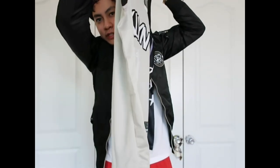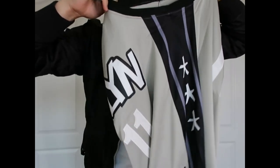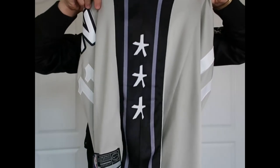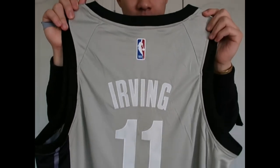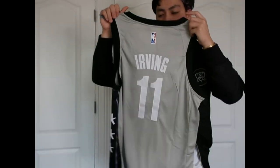This side, not so much going on. This side, we have some stars or some type of accent on that side. On the back, same as the other jerseys. NBA logo down the middle, centered perfectly. Same thing with the name and the number. Stitching, you see no errors or flaws there. Looks symmetrical. Doesn't look crooked. Either I'm lucky or they just do a good job on these.